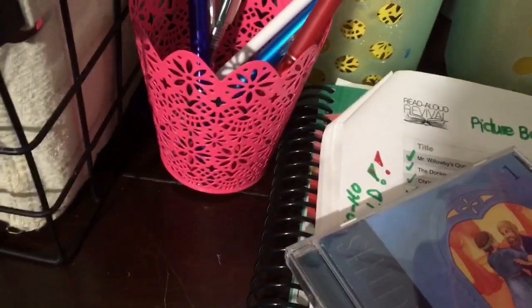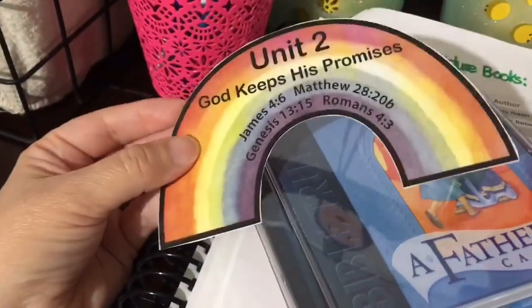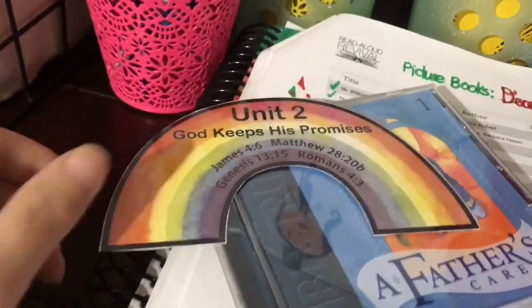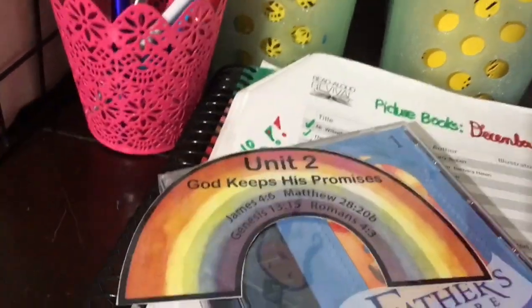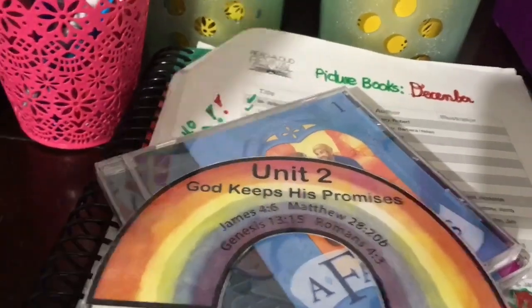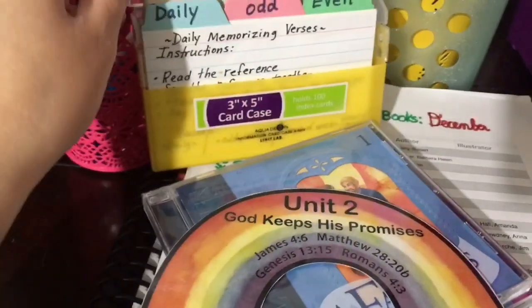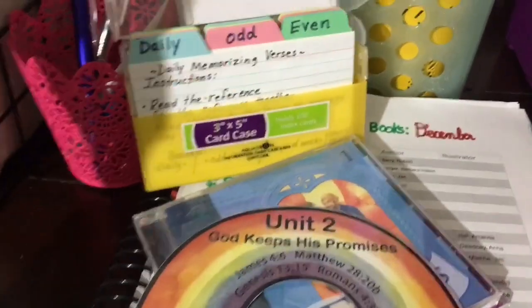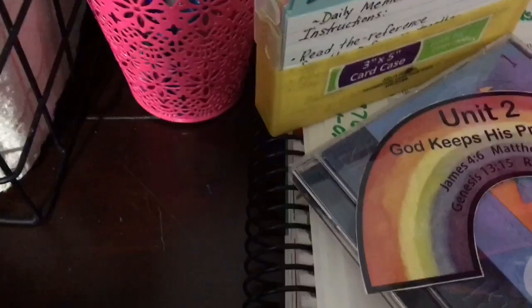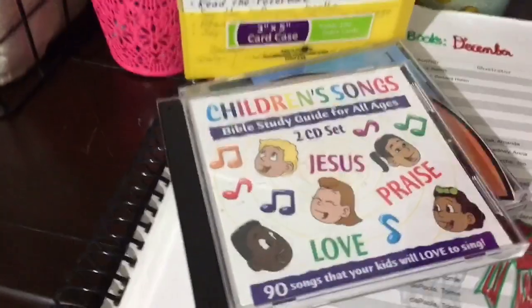Let's see. And I also have in here our scripture that we do for each unit. There's certain scriptures that we memorize, and I put this up on a little board that we have when we're doing this unit, and I use the Charlotte Mason daily scripture memorization cards, and I just put all the scripture in that way. That's how we're building up our scripture through BJU. So that is in there for memorization. We also have our children's songs for our Bible study guide for all ages.